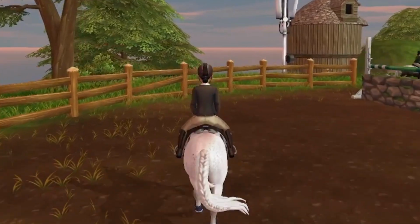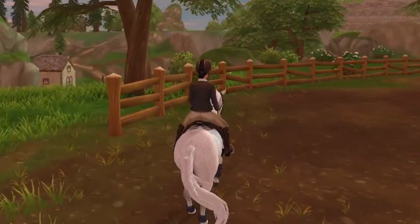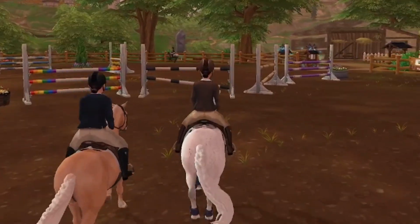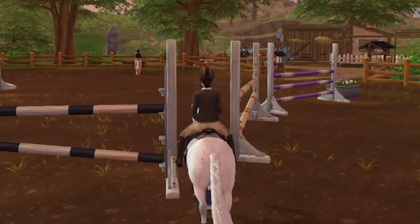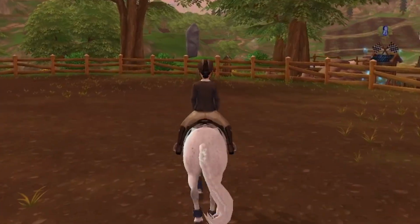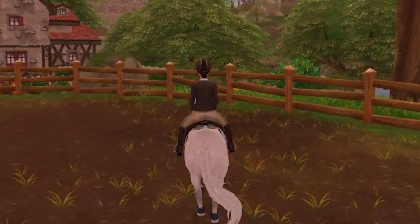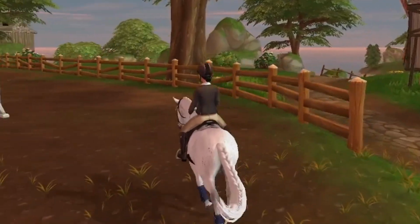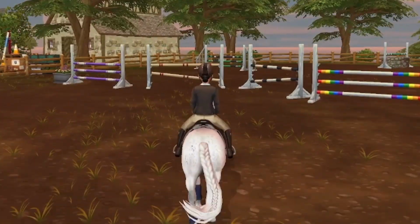There are two other people here who are also practicing. Sorry guys, I'm sick as I'm doing this. I'm sorry if I sound like I'm actually dying because I kind of am. So we're just going through the course right now and letting her look at all of the jumps because I don't think she's ever actually done a hunter course. So that'll be fun. This is the fourth jump and a bending line.